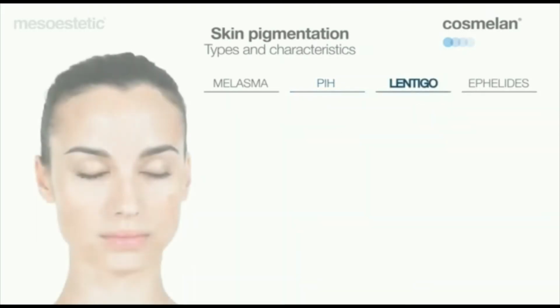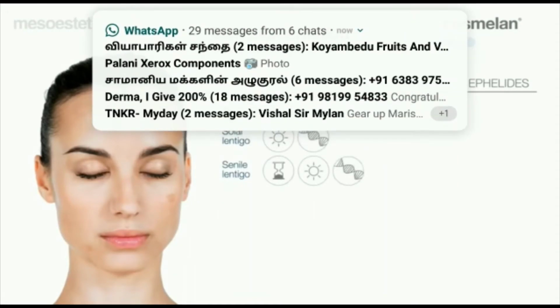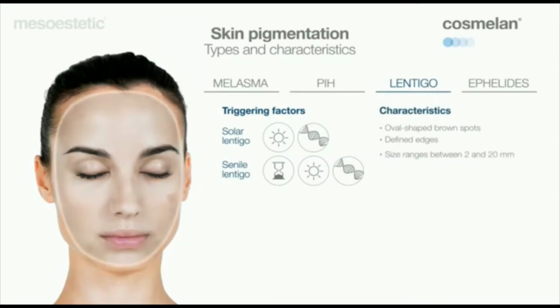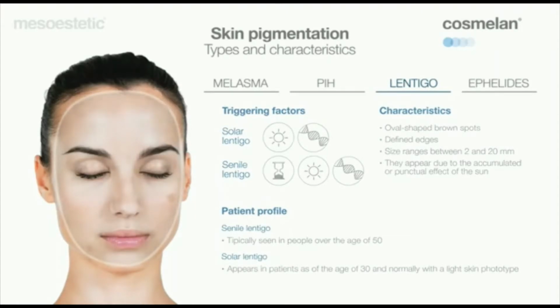Liver spots. They are hyperpigmentations with two variants: solar, caused mainly by the sun, and senile, in which skin aging is a key factor, along with sun exposure. These appear as oval-shaped brown spots with perfectly defined edges, the size of which normally ranges between 2 and 20 millimeters. They typically appear in areas that have suffered greater sun exposure, such as shoulders, the face, arms, etc.